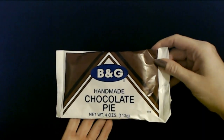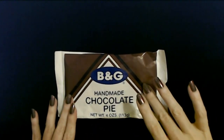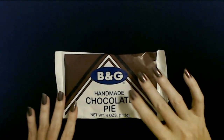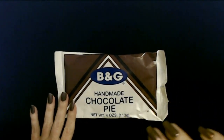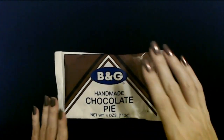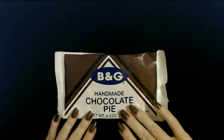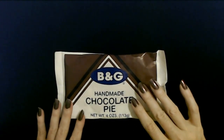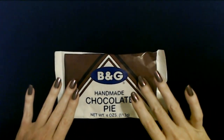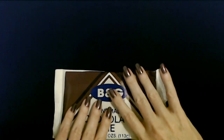And finally, we have the B&G handmade chocolate pie, which I almost think I would like best, but something tells me that I'm going to like the lemon better than the chocolate pie. A lot of chocolate flavored things to me just are not good. I like chocolate, but chocolate flavored things, and I doubt there's any actual chocolate in here, are kind of hit and miss. Most of the time I don't really like them. So there's the B&G handmade chocolate pie. Let's take a look.